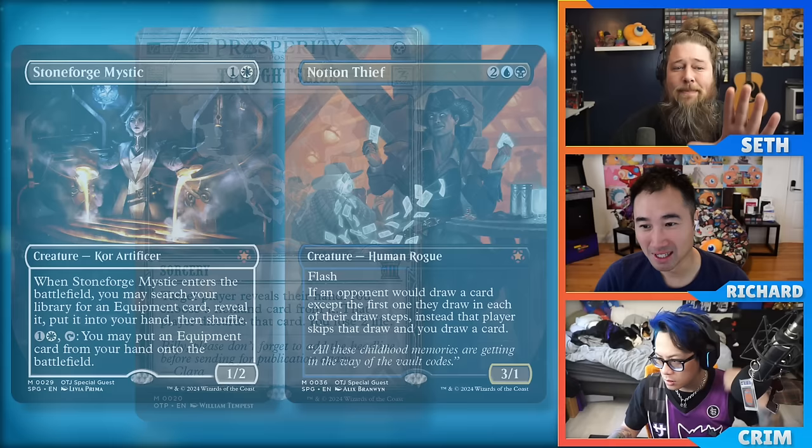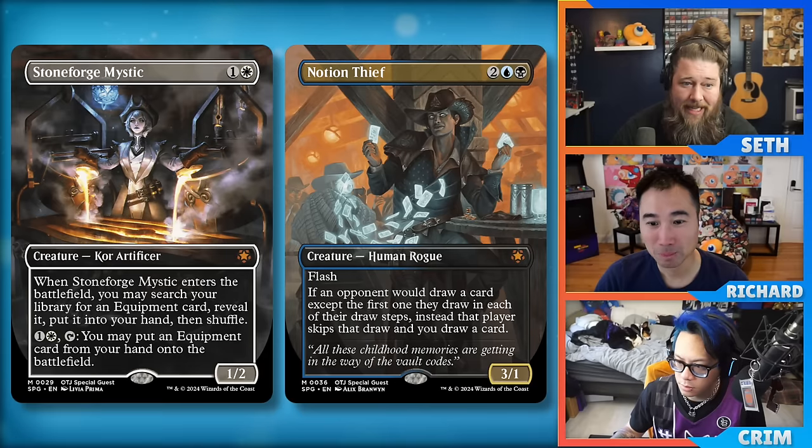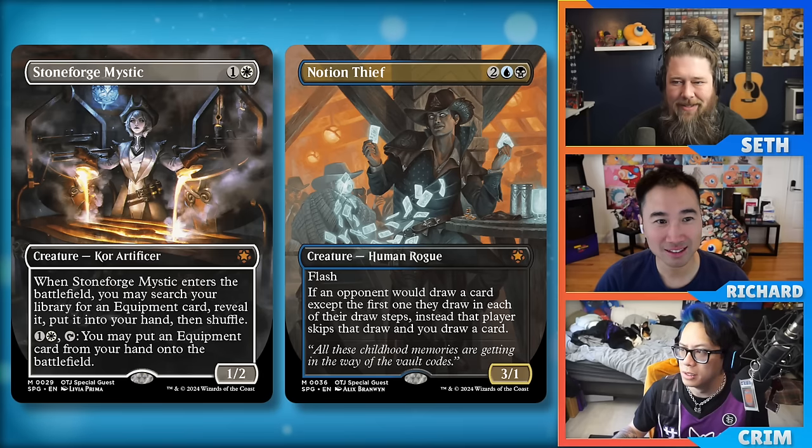Okay. Then we have 10 special guest cards, which are all reprints. They have a different art treatment that, again, don't change in legality. Big one, Stoneforge Mystic. I don't know the set code for that. Does that have a set code, too? SPG.